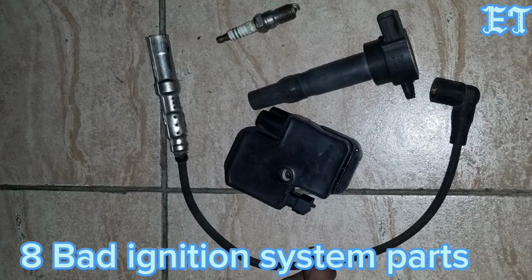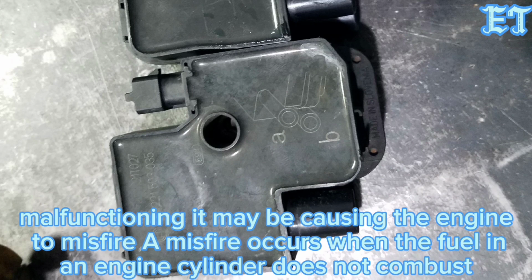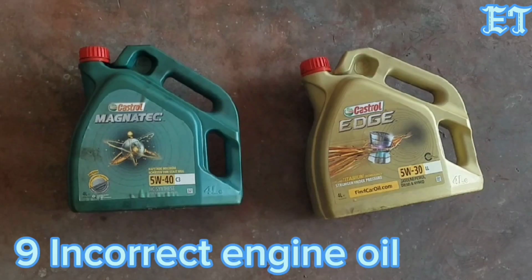8. Bad ignition system parts. The ignition system includes coil, spark plugs and wires that are responsible for combusting the air-fuel mixture in the engine. If any of these parts are malfunctioning, it may be causing the engine to misfire. A misfire occurs when the fuel in an engine cylinder does not combust. Since unburned fuel cannot power your vehicle, this ends up wasting gas and lowering fuel economy. You may experience rough idling, stumbling, or an overall decrease in power from the engine if the ignition system is to blame.